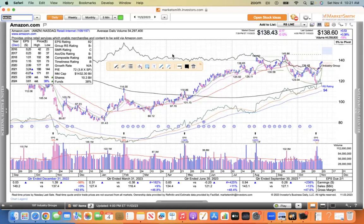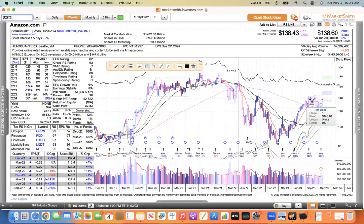Amazon had a real nice response to its report. And you could just see on the daily, just consolidating in a base here. Got to show the weekly charts. It's a weekly review. And there you see the 5-week consolidation followed by 7 weeks. So that's essentially like 12 weeks of consolidating. Amazon should do well heading into the Christmas season.